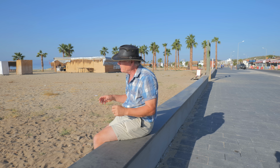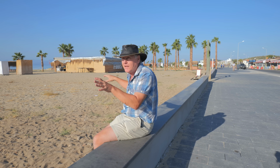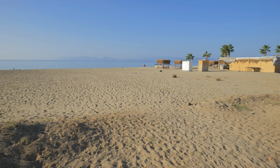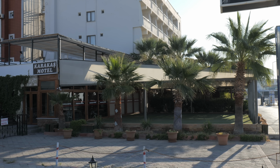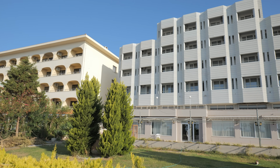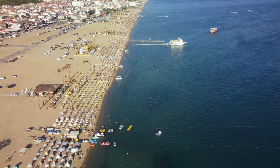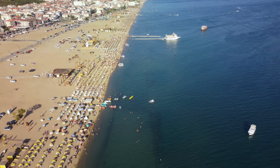Ayvalık doesn't have its own beach, not near the centre of the town, but about 4 miles away is this beach, the Sarımsaklı beach, which is fine sand, and it's a lovely area for swimming. There are some lovely big hotels here which are very popular in the middle of the summer, but the season here is shorter than it is in the south of Turkey, and usually most of them close on the 1st of October. In fact, this is a really busy resort in the middle of the summer, with mostly Turkish tourists who come here from the cities.